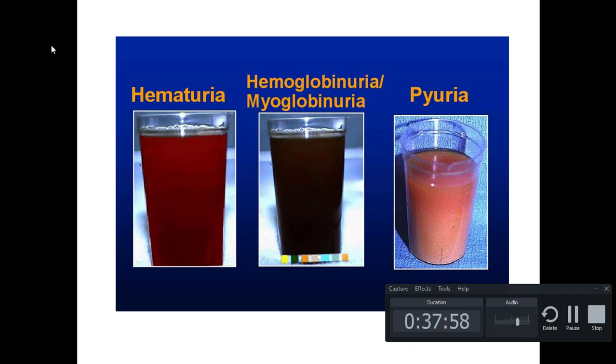Hemoglobinuria or myoglobinuria is more coffee colored, like Pepsi, if you will. When there's breakdown of muscle cells is when you're going to see this coffee-colored urine, the myoglobinuria. It might be caused by trauma, venom, malignant hyperthermia, like we talked about in perioperative. But a big one where we will see this coffee-colored urine is called rhabdomyolysis.